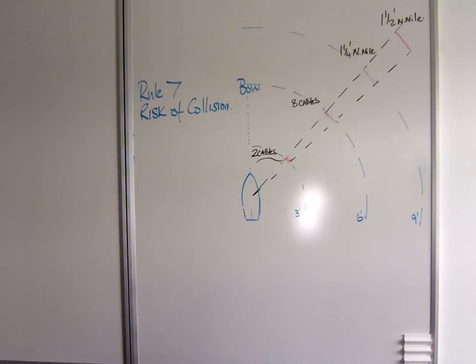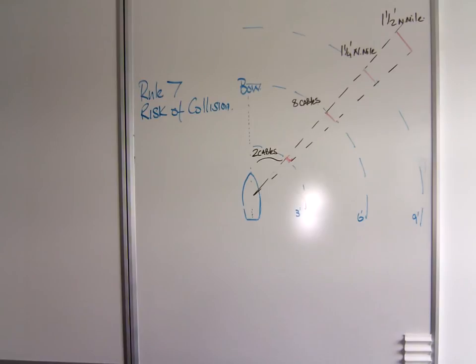It goes on and says, in determining if risk of collision exists, the following conditions shall be among those taken into account. Such risk shall be deemed to exist if the compass bearing of an approaching vessel does not appreciably change. However, such risk may sometimes exist even when an appreciable bearing change is evident, particularly when approaching a large vessel or a tug and tow, or when approaching a vessel at close range.